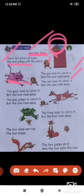Okay, the rat runs to catch it. But the bun runs away. The rat comes running fast to catch it. But the bun runs away. The bun escapes again and runs fast.